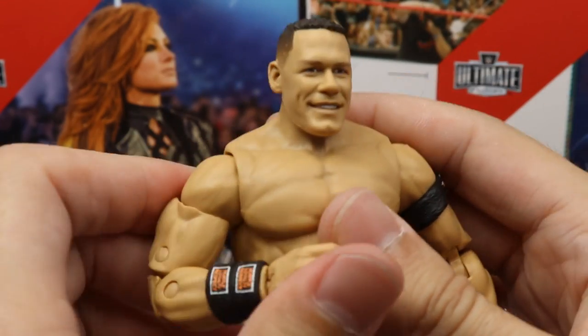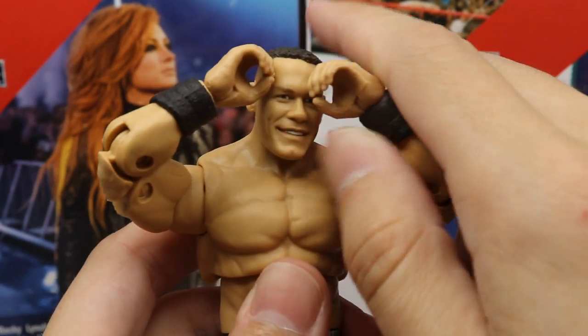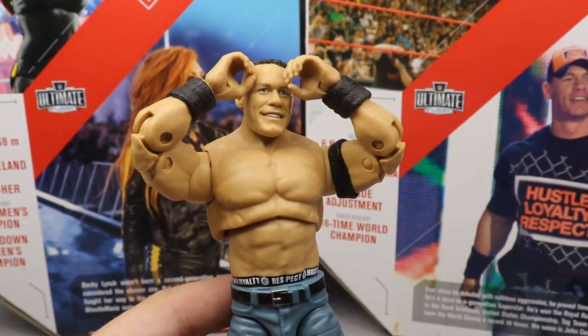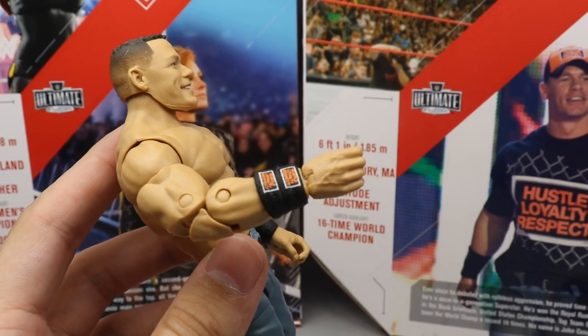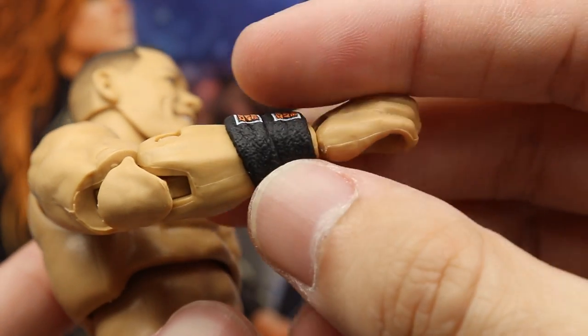He does have double jointed arms, which are just so beautiful, man. I just kind of wish that every figure ever would have these, but he can do all the good poses that you need him to do as far as the double jointed arms are concerned. Again, his sweatbands are actually sculpted now. They are no longer painted on. They do have paint detail on them, and you guys can see that it does have the little ripples there.